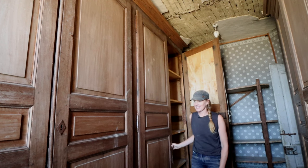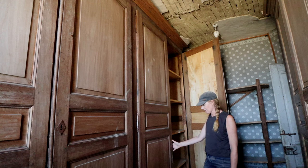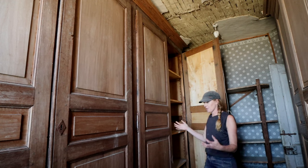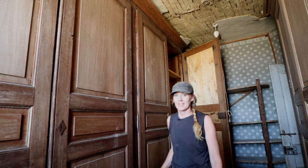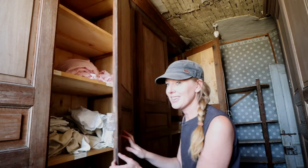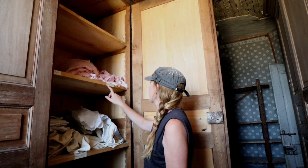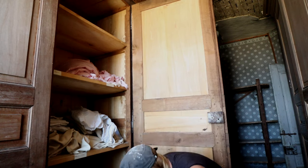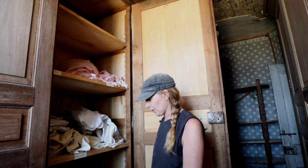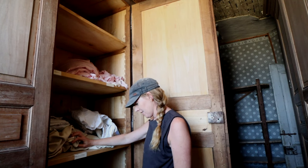So well organized. I guess the thing was that sheets didn't get washed that often actually, and so they kept a record of how many times sheets would get used before they washed them. I guess guests didn't get the right to clean sheets. But here also, sheets for guests, sheets for monsieur, sheets for monsieur. Very, very sweet look at how the house functioned back in the day.